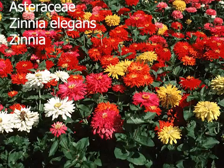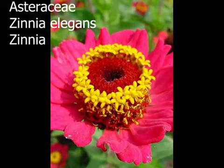It is a summer annual that is native to Mexico. It thrives in full sun. Large round heads can be single or double. It has hairy stems. They make excellent cut flowers.